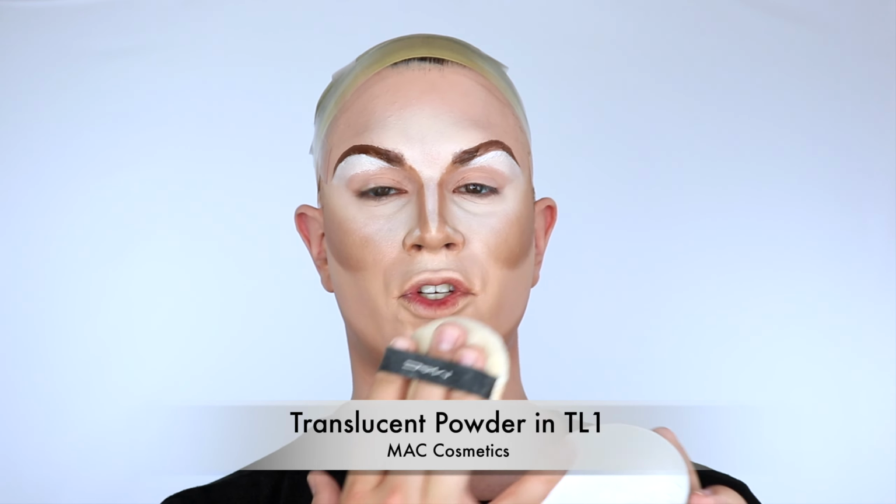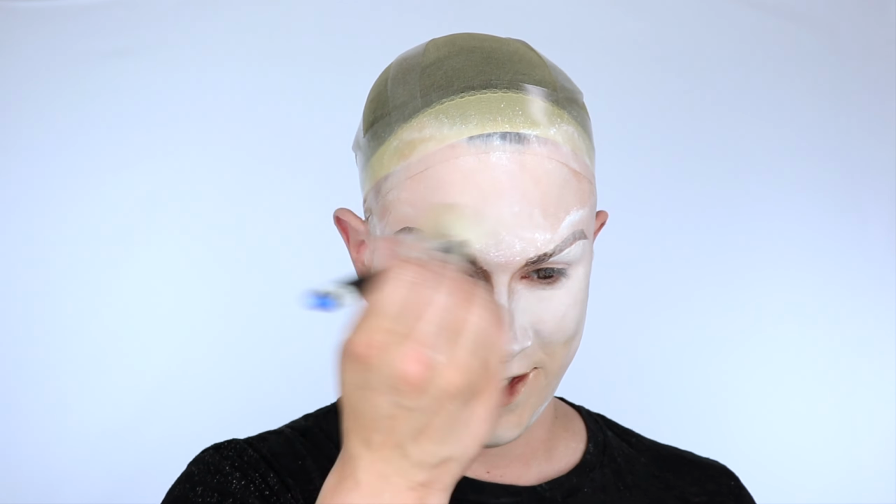Now next I'm going in with my translucent powder to set everything. There is no other color mixed within, so just a translucent powder. Be careful when you go on to your brows. I would recommend do the face first and then go to the brows last, because you don't want to take something from the brow onto your powder puff and then go into your highlight and then you have it there. Now that we're looking stunning, let's remove it.